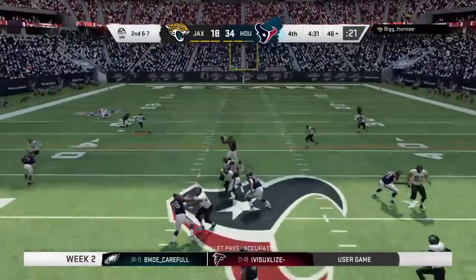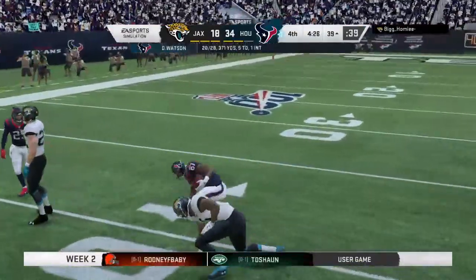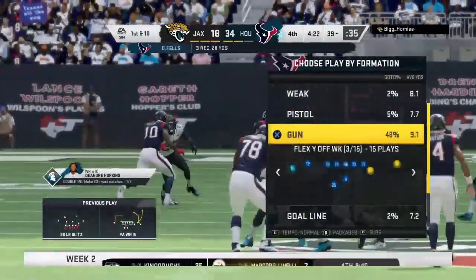Looking to throw again on 2nd down. Watson, he's got his tight end. It's Fells. And he'll get it inside the 40 to the 39. That one, a first down pickup of 8.